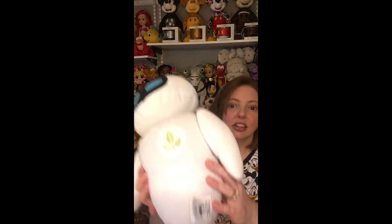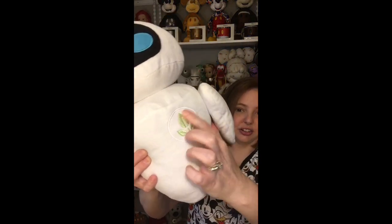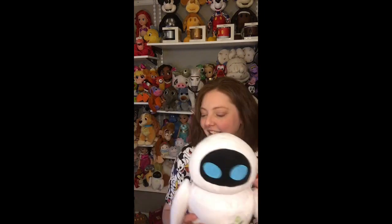So I finally got her, and she was a good deal. The lighting is weird, but you can see she's got her little leaf thing. And then there's her patch right there. So yeah, this is the big one, and her arms have joints in them so she can shoot you. And she looks so cute with my WALL-E.